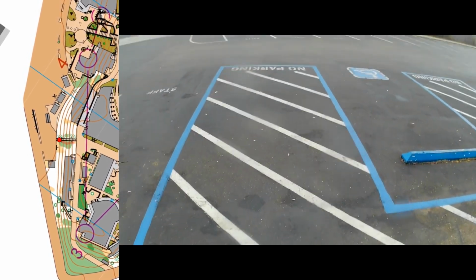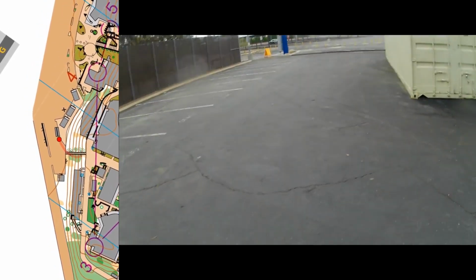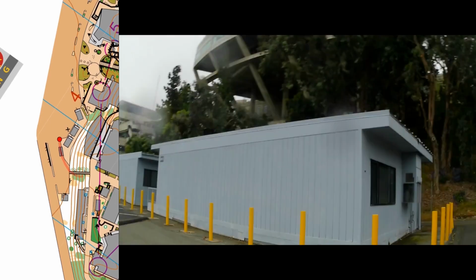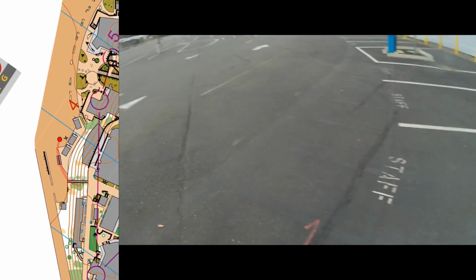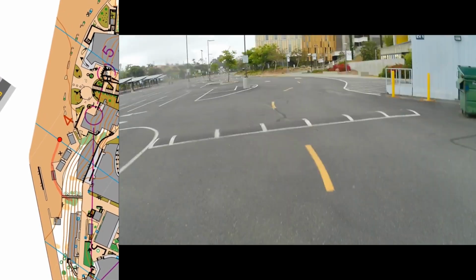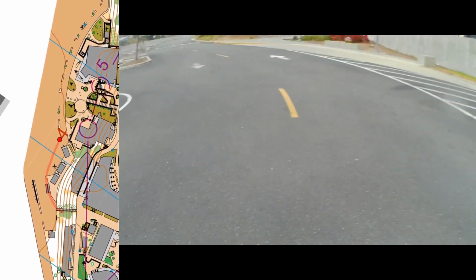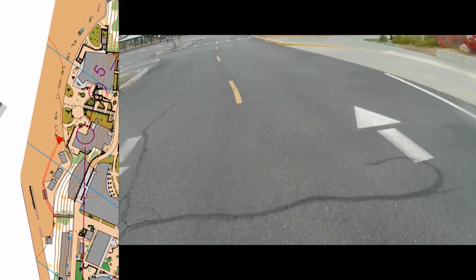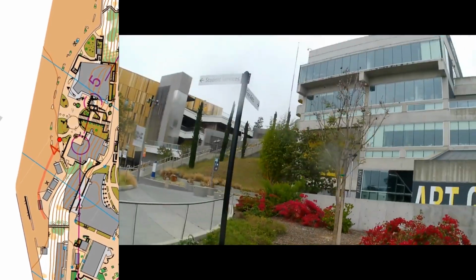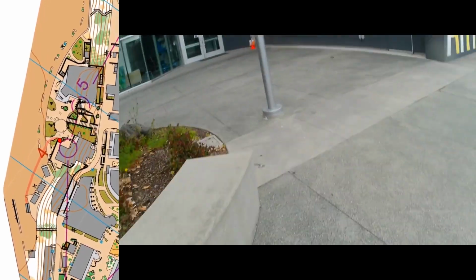Now, turning right through the parking lot, there are the 2 containers mapped as buildings. Now, coming around, there's the little post. That's the man-made feature. And the 3 buildings on the right-hand side. Now, there is the large building where the control is placed. Coming into the control, now making sure the features are lined up and this is indeed the correct building. And there's the control.